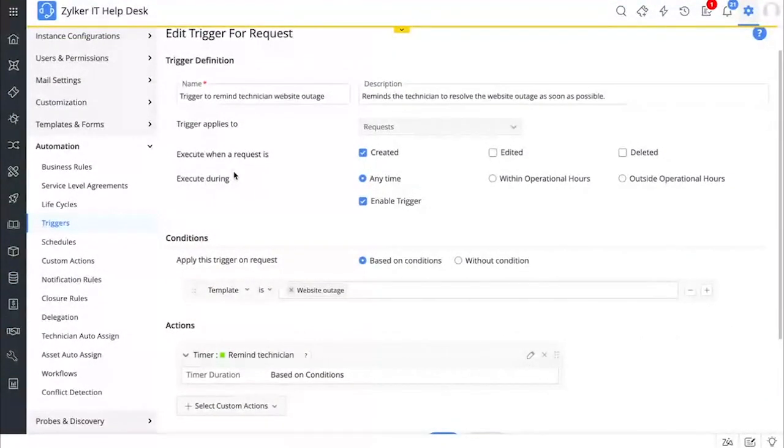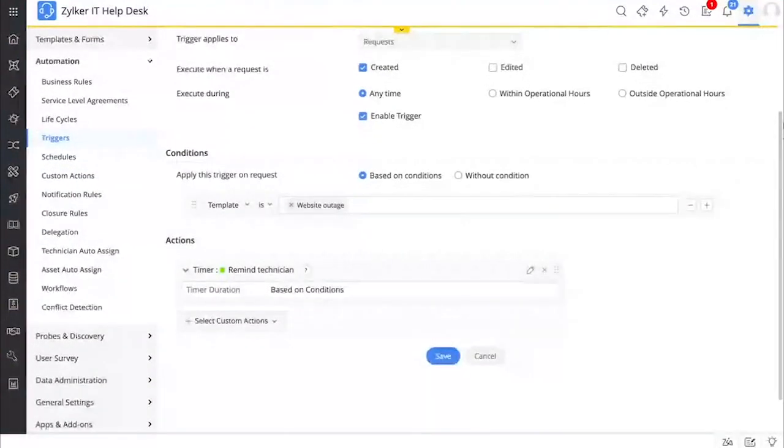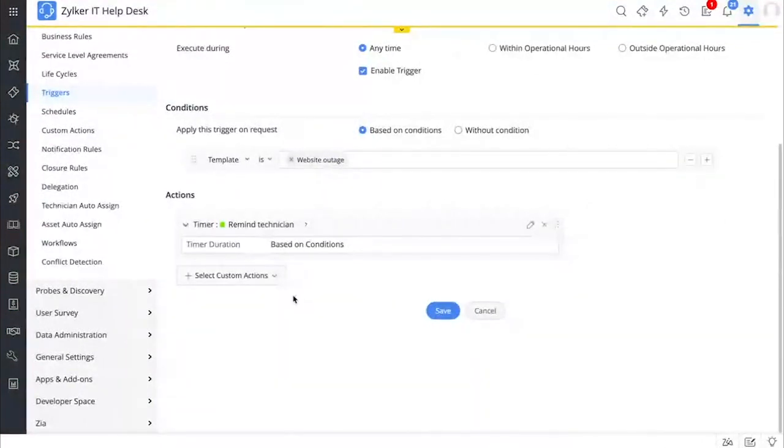You can execute the trigger when a request is created, edited, or deleted. You can also account for the operational hours, and you can perform different kinds of actions using triggers. So you can create a task, you can send out notifications, and so on.